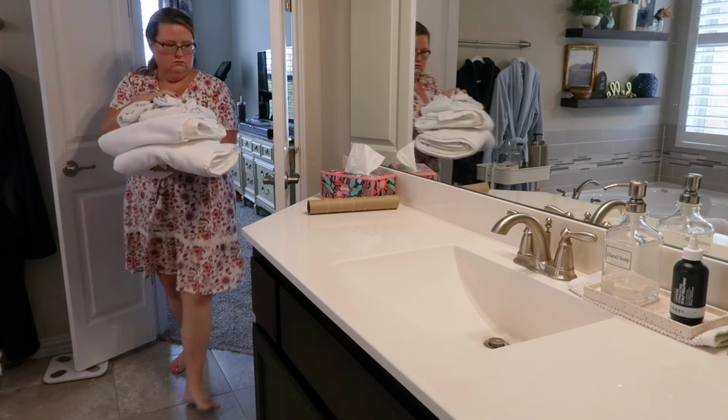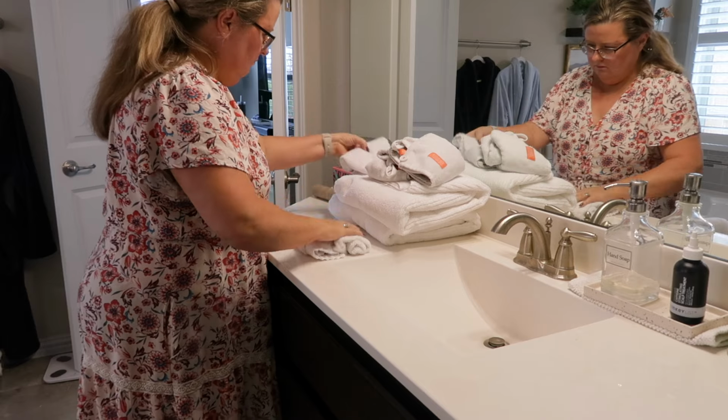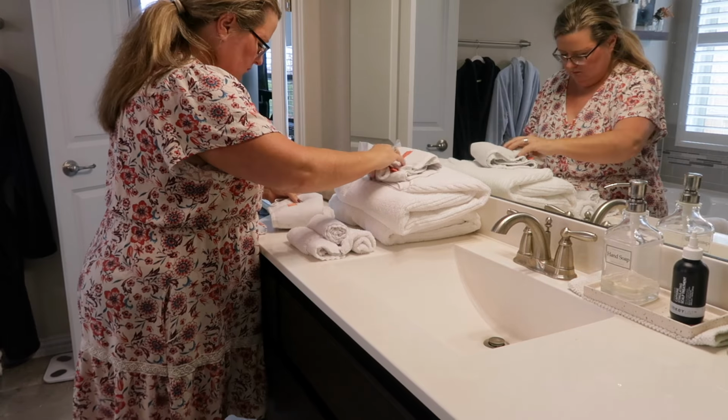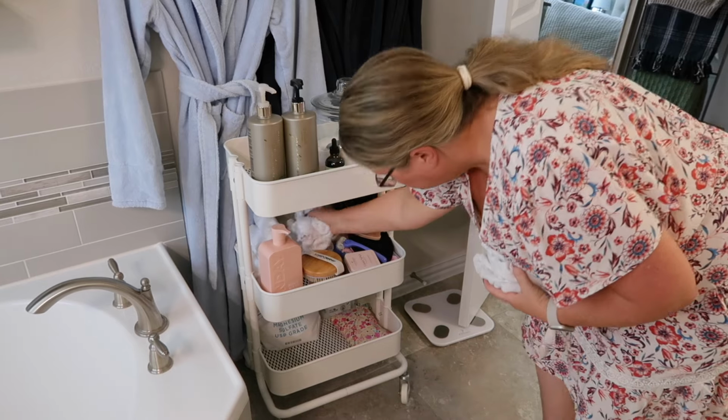So anyways, okay, these are my towels. I'm going to go ahead and get these restocked in here. I already have some in the little heating thing that I showed last week that my daughters bought me, that keeps the towels nice and warm. I already have some there.